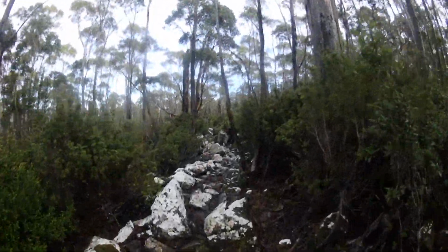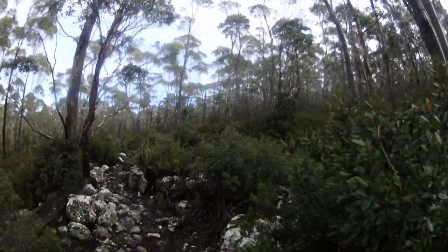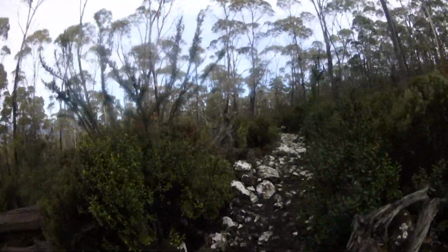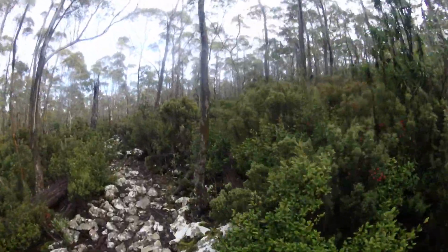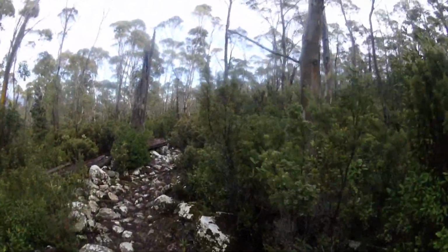Interesting sort of forest around here. A sort of sub-alpine terrain, very rocky. We're probably not too far away from Disappearing Tarn now, and then we'll be onto the potato fields, which is a massive big rock field that you have to walk across, which could be a bit difficult today given how wet and slippery it'll be.